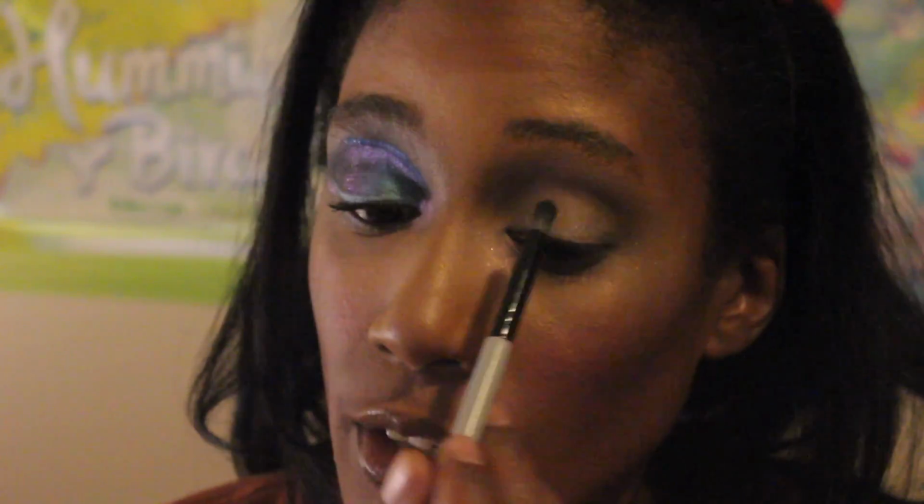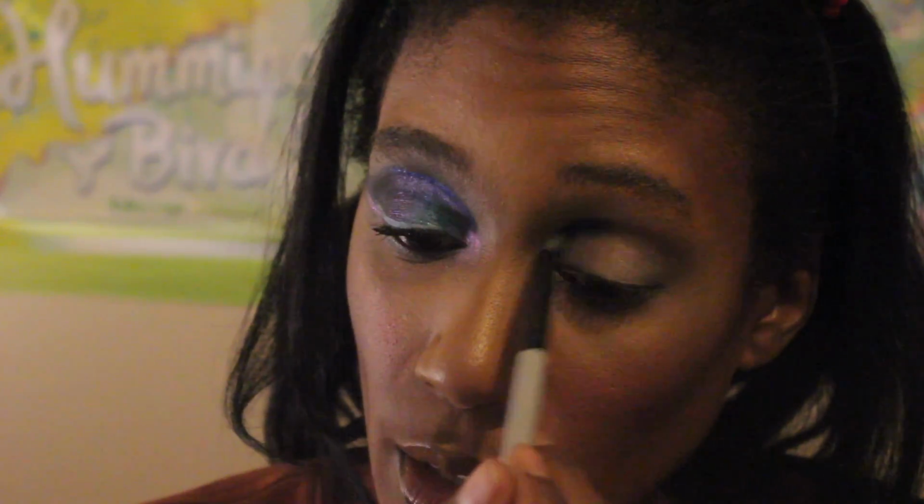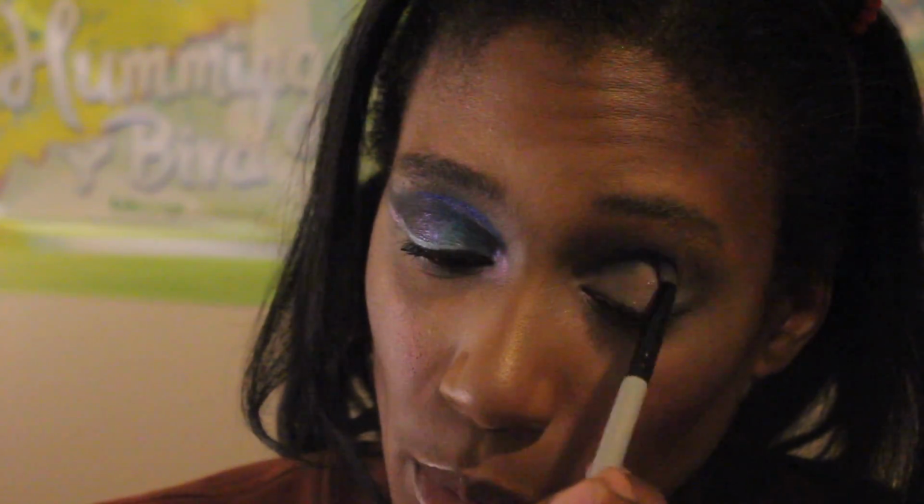Mix both these shades together now, because this is my crease shade, like the darker, bluish type shade. I decided to put that in the crease color. I didn't have too much of anything else I could choose from, because I need the neutral shade as a transition shade. Obviously the black is going to be the outer V.